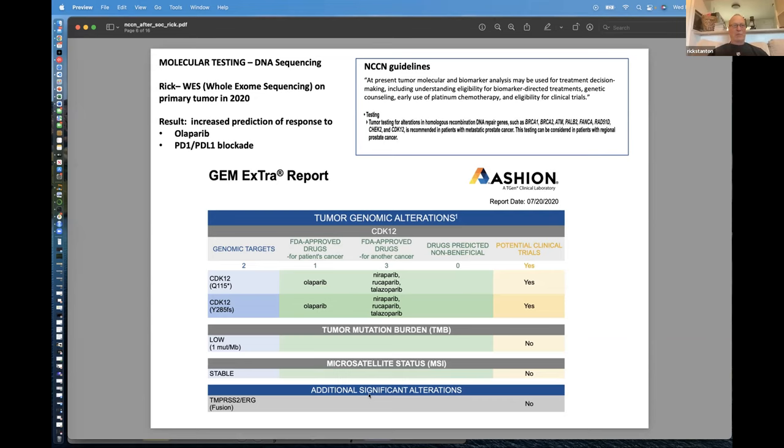This is kind of cool because I would have never known that maybe I have an FDA approved drug that might help me. Would never have known that if it wasn't for this DNA sequencing. And this is within the NCCN guidelines because they do recommend testing, and they're testing for these DNA repair genes and CDK12. Ooh, CDK12. So I have a specific mutation. It's not the same as Brian's, but definitely handy to know that from this report, I have an increased prediction of response to olaparib and the PD-L1 blockade.